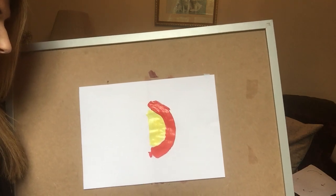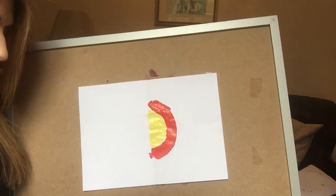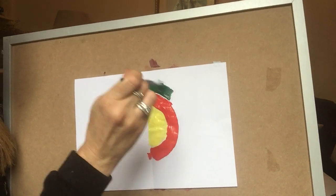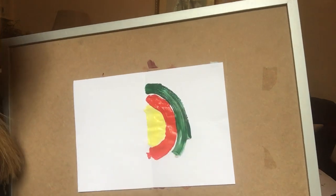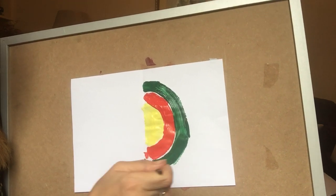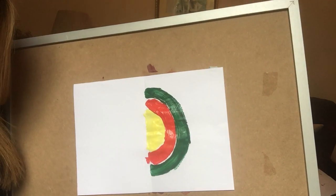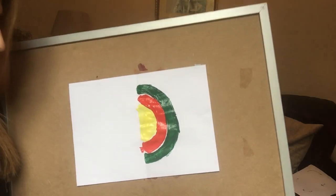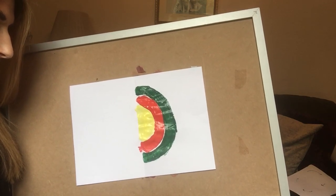Excellent. So now I'm going to do green. Now, if you don't have green, don't worry, because you can always mix yellow and blue together to make green. I'd put a little bit more on. Excellent. Okay. Now I'm going to do blue.